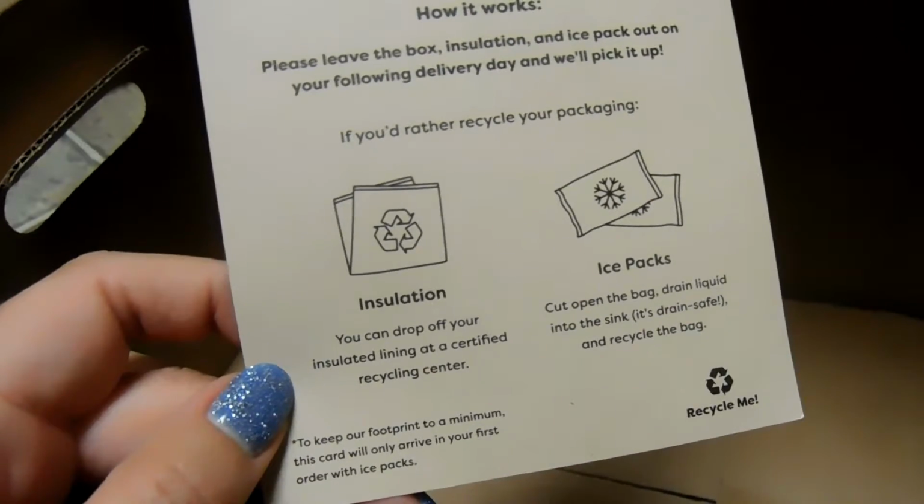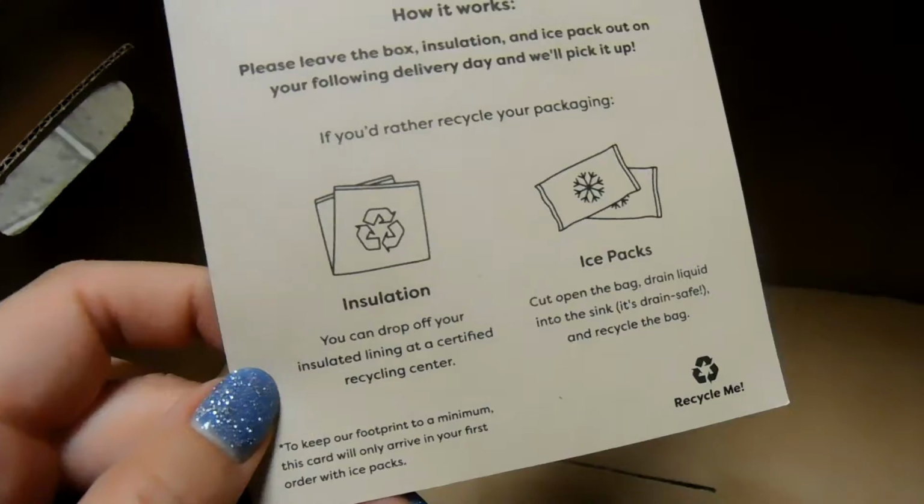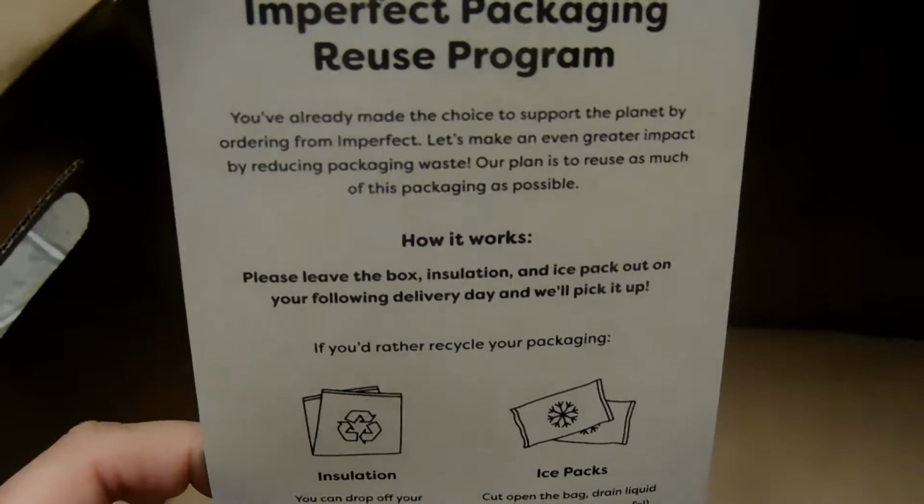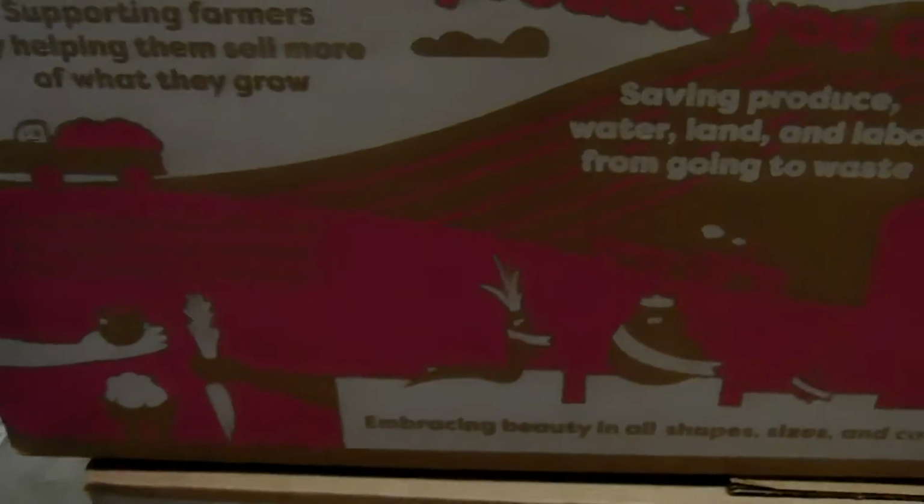You can drop off your insulated lining at a certified recycling center. No, I'd rather them pick it up because that's more convenient. So that's good to know. So I'll be setting out these 5 boxes I have.